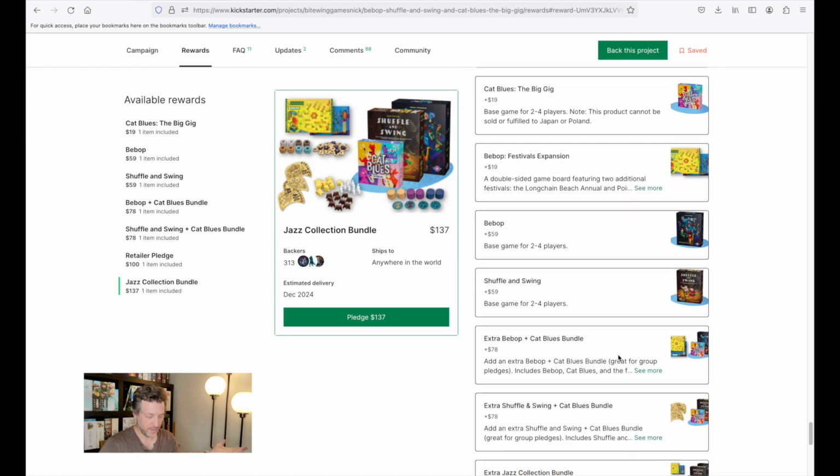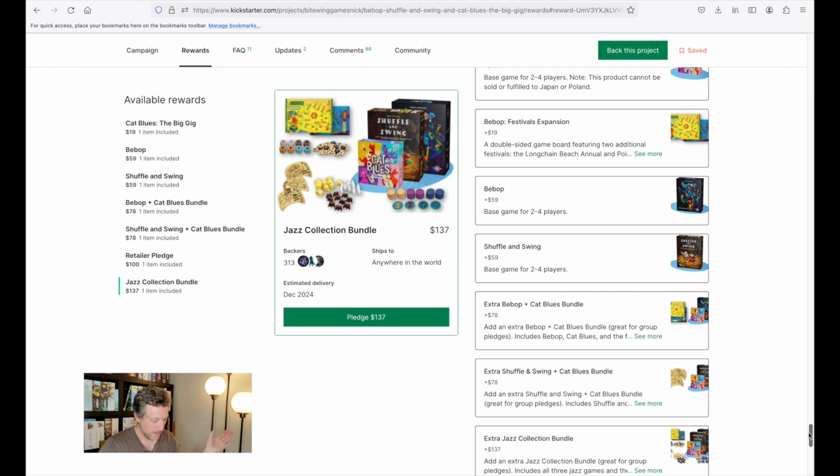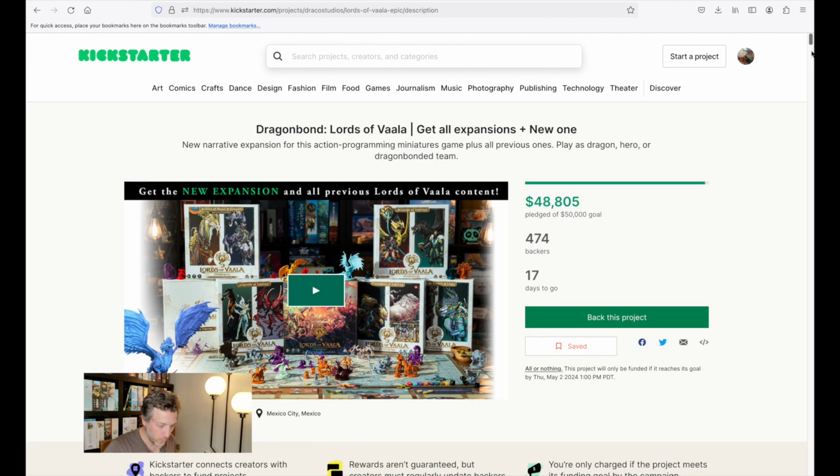And then they just list the other pledges if you want to add more pledges and the other bundles and things. But that is everything for all 3 of these games, and Bitewing currently has December 2024 targeted as the date of delivery for this project. From here, we're going to go over to a very different project called Dragonbond Lords of Vaala.